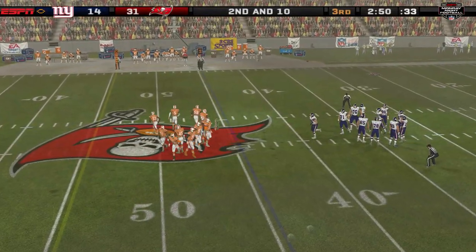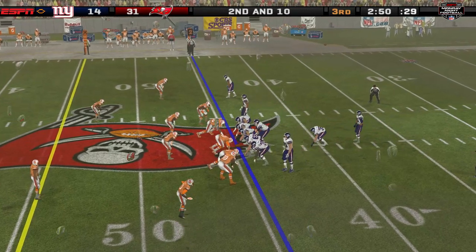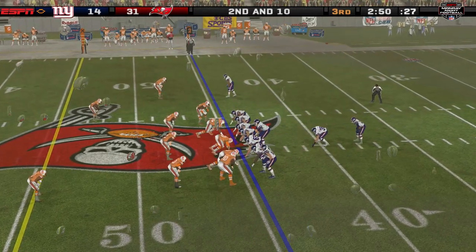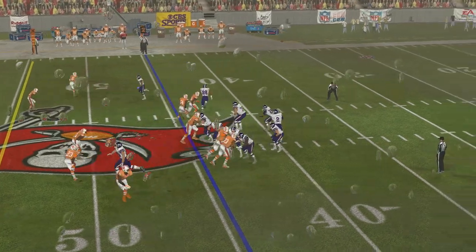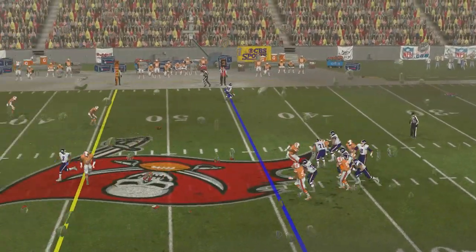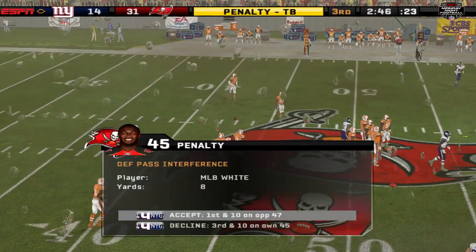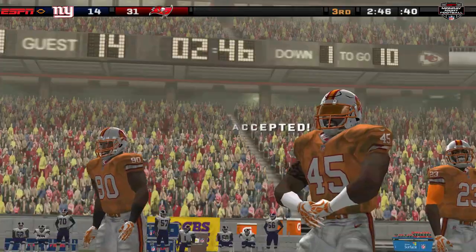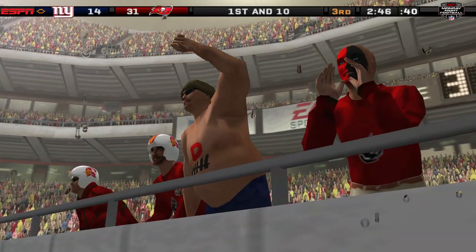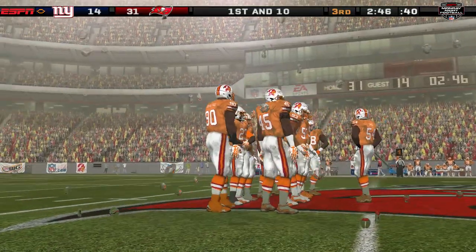Second and 10. Ball on the 45-yard line. Here they come. Gets the pass off. Nearly intercepted. It looks like it's going to be an interference call. The only question is against whom? Number 45. First down. The most disciplined team is a team that doesn't commit stupid penalties, and they're the team that usually executes better.